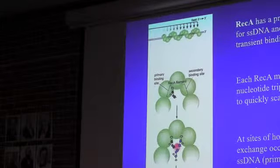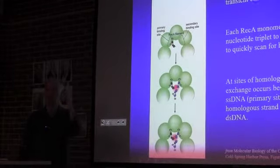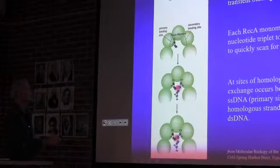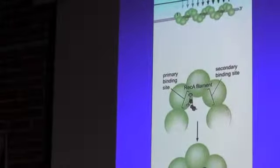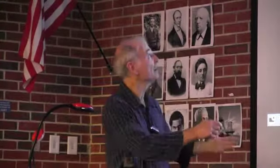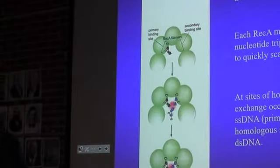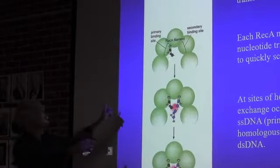The other is this idea of how do you scan? How does a single strand scan a double strand? So here's the RecA filament. You have 2 binding sites. One is called the primary site, the other is called the secondary site. The primary site is what is occupied initially by the single strand, the protruding single strand that's loaded by the RecBCD complex. So that's what you see right here, the single strand.